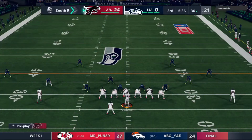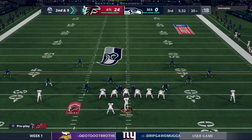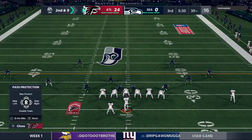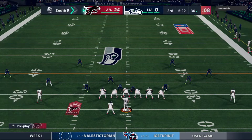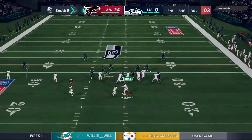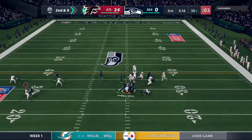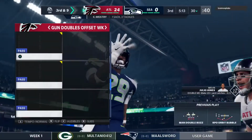The run only got a yard. Here's 2nd and 9. 54, mark, 54, mark. Check, watch 54, watch 54. Record. Check. Keep it up. Now an option play on 2nd down. Pressure comes. He's taken down by the Seahawk defense.